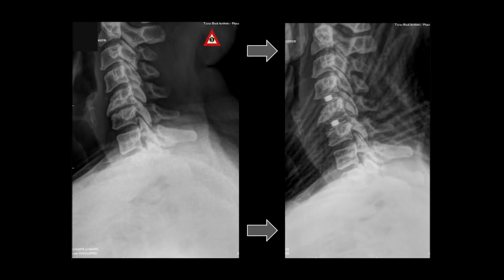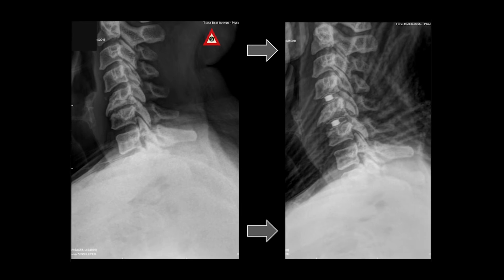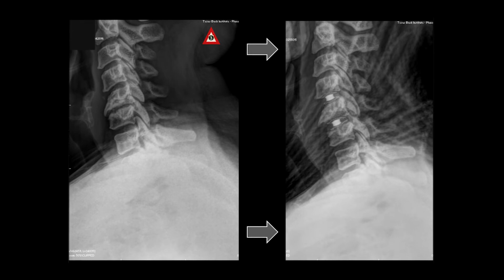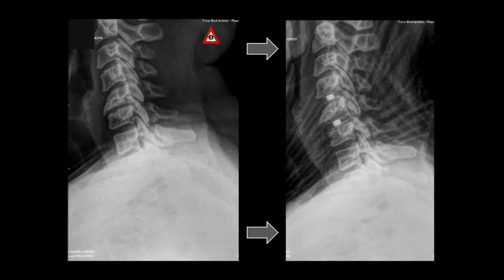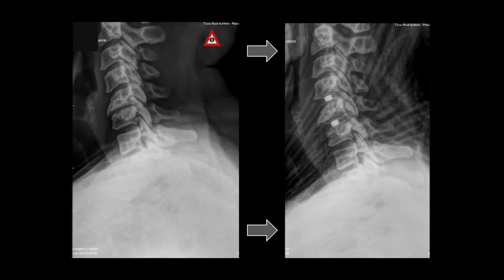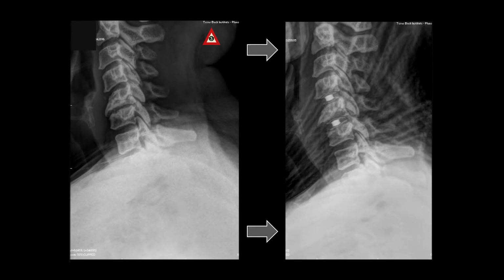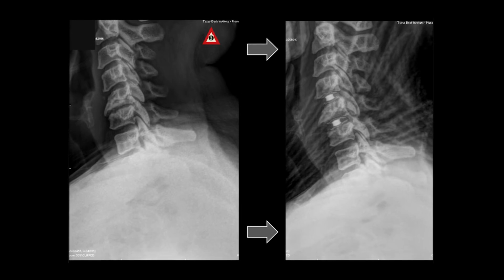Now, fortunately, she has done well, and this is what her post-operative x-rays look like at the C4-5 and the C5-6. She was a little gal, and these are the 4mm disc heights, and they look large, but you can see that I didn't over-distract her facet joints, and I restored her disc height to the normal level that we see at the C6-7 level at the very bottom level.